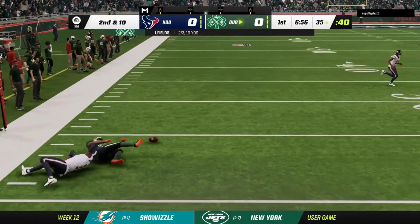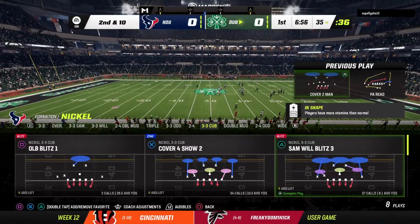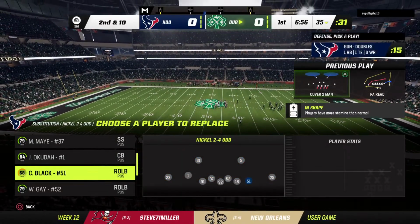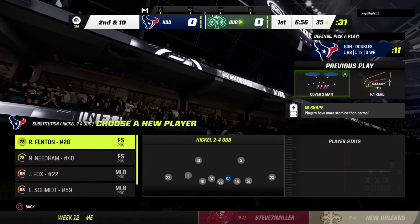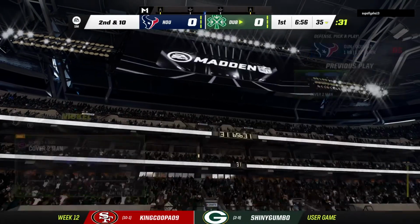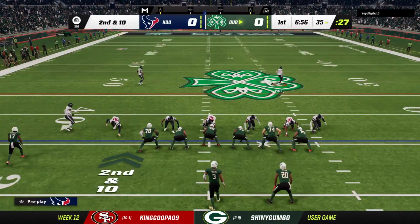Throwing there, but this pass is going to wind up incomplete. I think we'll see more of them trying to get him the football out of the backfield. They love what he can do in open space, and they believe that he creates mismatches they can exploit. So after the incompletion on 1st, now 2nd and 10.